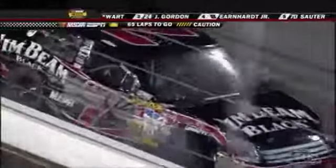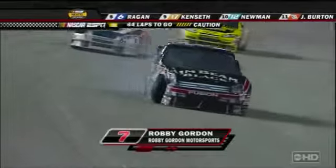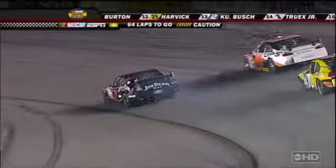Caution on the racetrack. The 7 car, Robby Gordon, has had some pretty heavy contact with the wall up in turns 3 and 4. That'll bring out the 11th yellow flag of the night. This looks very similar to the 10 car of Scott Riggs and the 78 of Joe Nemechek earlier. And this needs to be a wake-up call to some of the teams really getting the brakes too hot. I mean, you see what's happening here. They're losing right front tires, car after car.